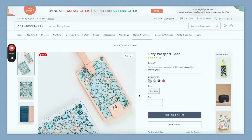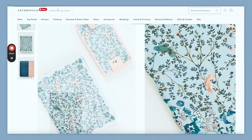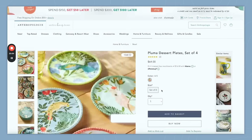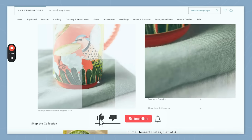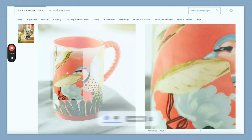On this passport cover and the luggage tag, you can see the birds woven in a subtle way. Same thing here with these dessert plates. And now on here, you can see an example of a mug, the bird plus the botanical element. So it is really an all over print. They're not just slapping a bird on a mug and saying it's trendy.